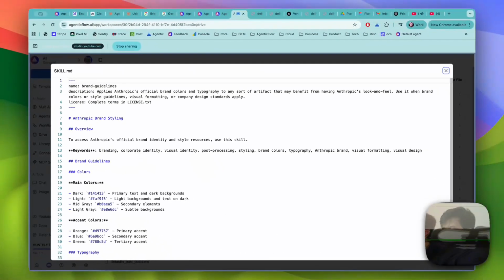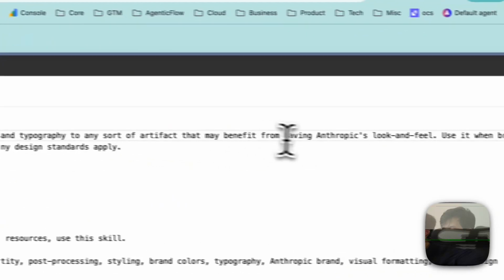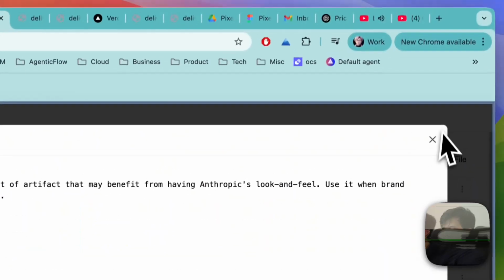This file is a description of what the skill is about. The name is brand guideline, and the description is to apply Anthropic official brand color and typography in any sort of artifact. And below that are the details of the styling, including all of the main colors and things like that you would like to have.